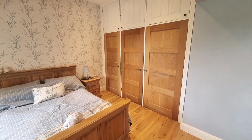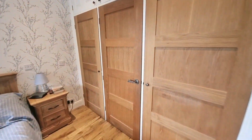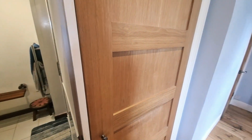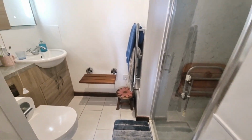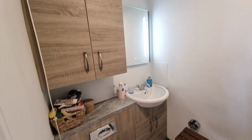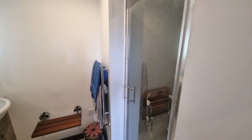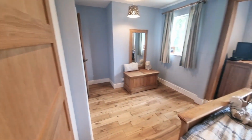Now it looks like 3 wardrobes there, but slightly unusually, if I just come through to the middle one, open up here, and a little sneaky peek as we come in to a fantastic ensuite. So hidden away, we've got the vanity units built in again, very much like the bathroom, lots of cupboard space, nice lighted mirror, heated towel rail, recessed spotlights, and the shower cubicle set in on the right hand side there. But then you've still got your wardrobe space either side.